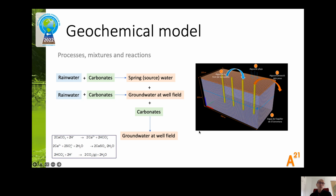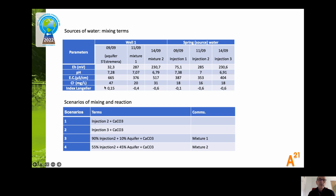So the geochemical model consists of some processes, mixture and reaction, that are displayed here, where the rainwater plus the carbonates may give rise both to the spring water, which is the source of the water to be injected, the groundwater and the well field. And the mixture of these two plus the interaction with carbonates also gives rise to the groundwater and the well field when this has experienced a recharge period.